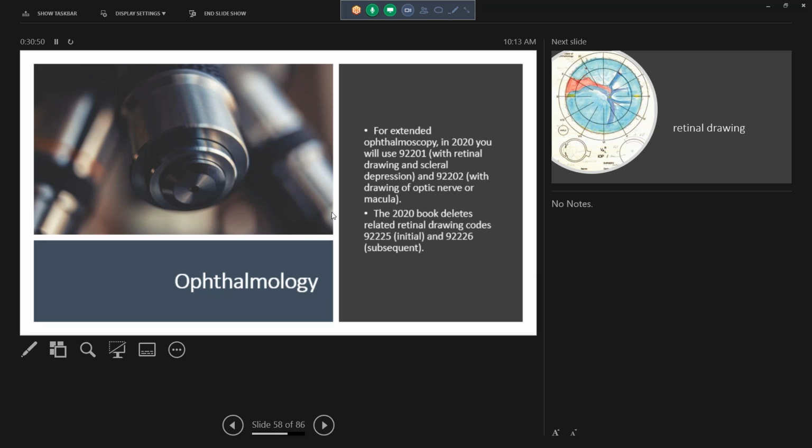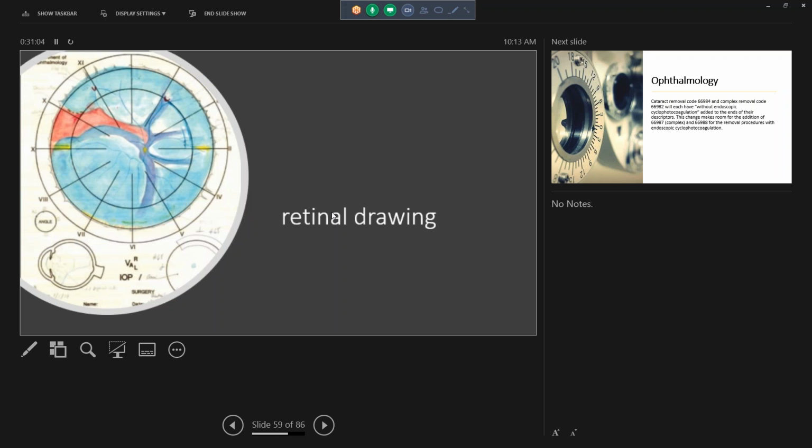Eye doctors. A lot of times people with diabetes will have retinal problems, and in the old days, well, still to some degree, I worked with a doctor who did retinal drawings. Here's a picture of a retinal drawing, and we bring them in at the end of the day, and the doctor would literally dilate your pupil and look at your eye and draw pictures. And it's fairly common. It's a very audited code, but they changed some of those codes.